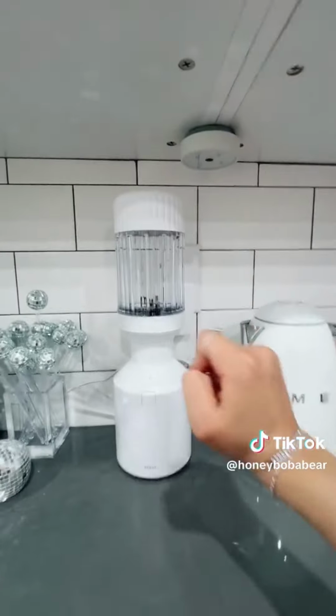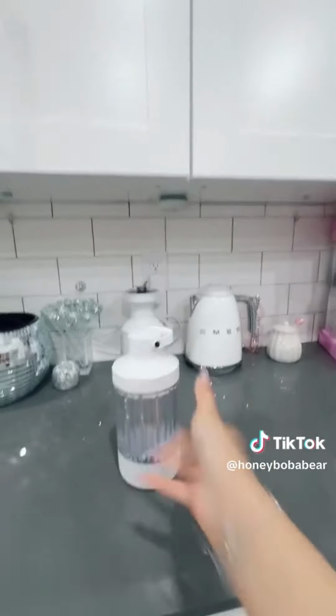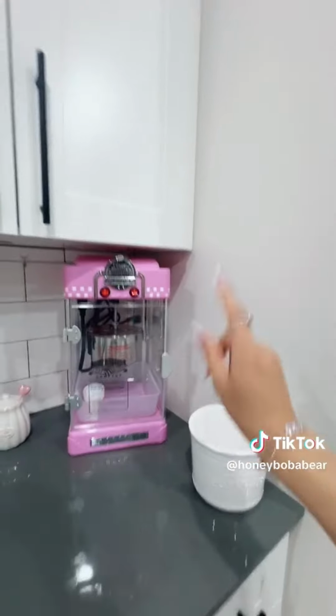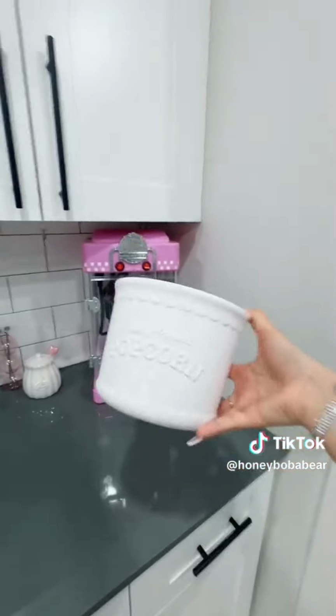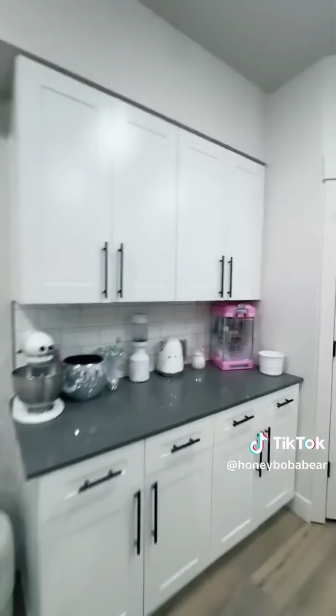This is the most aesthetic blender. Let me show you. After you're done blending your drink, you can use it as a bottle. It's the cutest bottle ever. I like tea sometimes, so I have my Smeg, honey, and drink stirrers. Lastly, my popcorn maker. I just got it on Amazon. This exact one is on my storefront if you want to get it. And I have the cutest popcorn bowl from Target. This counter. Mwah.